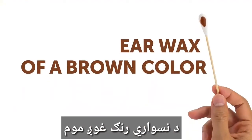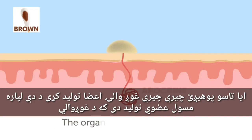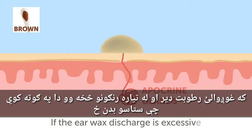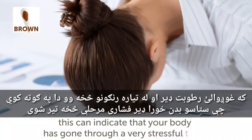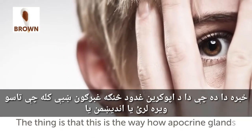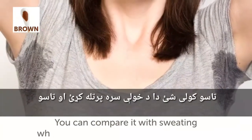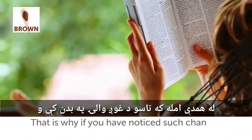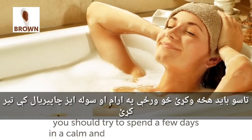Earwax of a brown color. Do you know where earwax is produced? The organ responsible for that is apocrine glands. If the earwax discharge is excessive and of darker colors, this can indicate that your body has gone through a very stressful time. The thing is that this is how apocrine glands react when you are afraid or anxious. You can compare it with sweating when you feel uncomfortable or nervous. That is why, if you have noticed such changes in the earwax, you should try to spend a few days in a calm and peaceful environment.